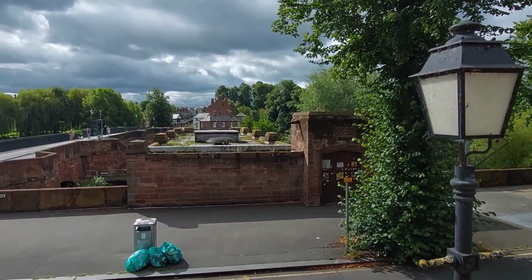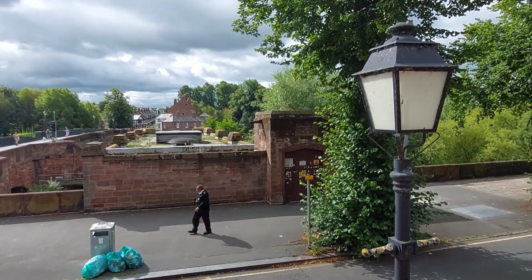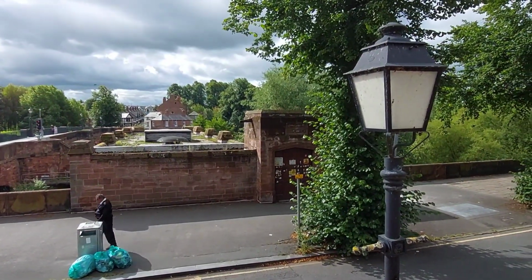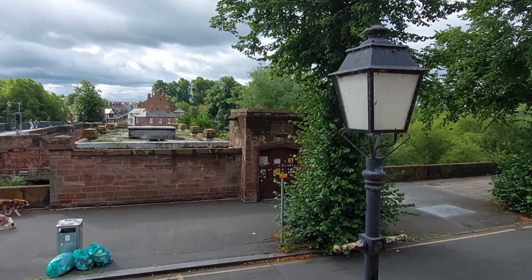This building here, just situated right next to the old Dee Bridge, is actually an old hydroelectric power station, which I think is Victorian, which is no longer in use, I don't think.